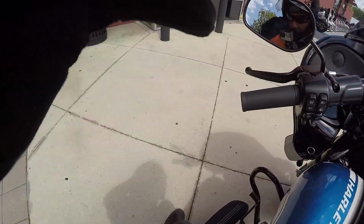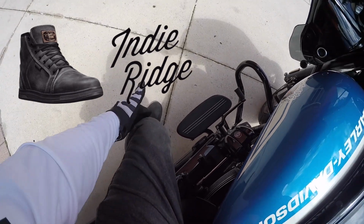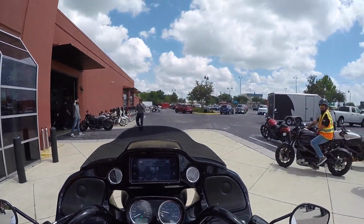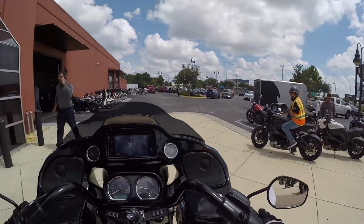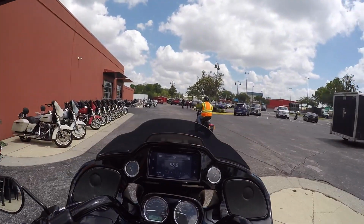So I'm 6 foot tall and my Indy Ridge boots are firmly flat on the ground. I got a nice knee bend, 32 inch inseam, so no problems touching the ground at all. And we are in first gear and on our way.